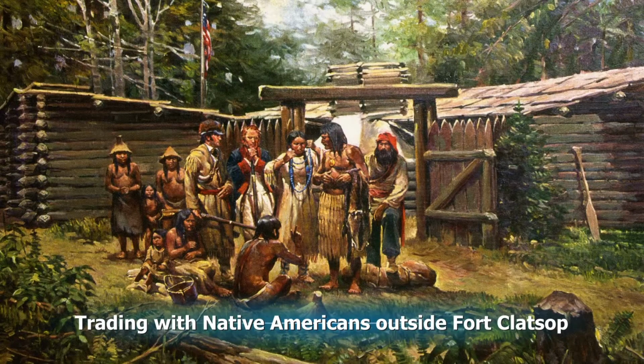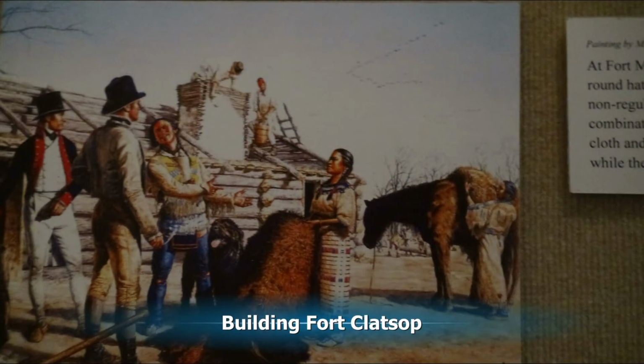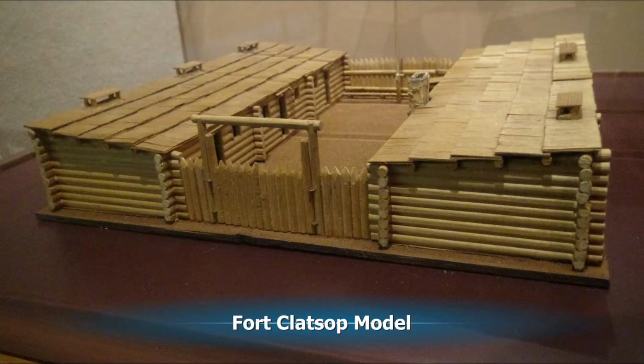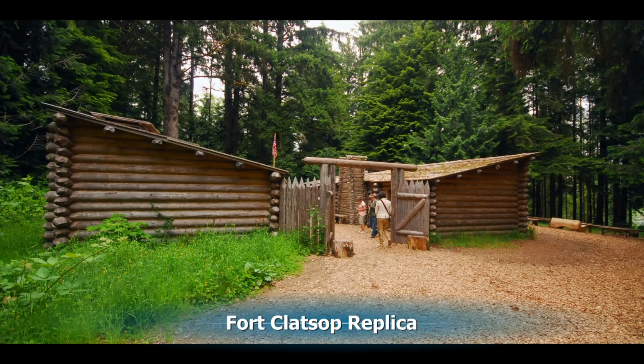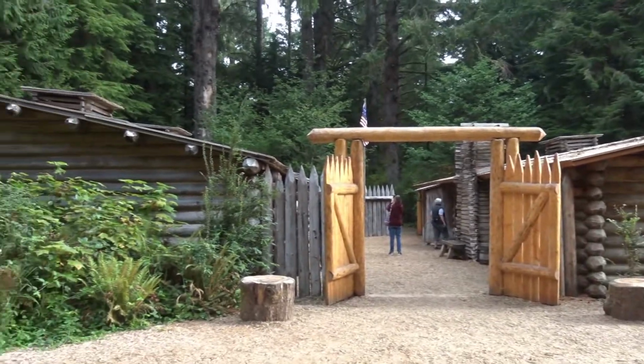Some more of that artwork shows them outside Fort Clatsop with Native Americans trading, and building the fort itself here. A visit to Fort Clatsop from the inside. And this is a model that they have. And now it's time to head outside and look at the fort itself. It's a replica, obviously. Let's head on into the fort and do some exploring.